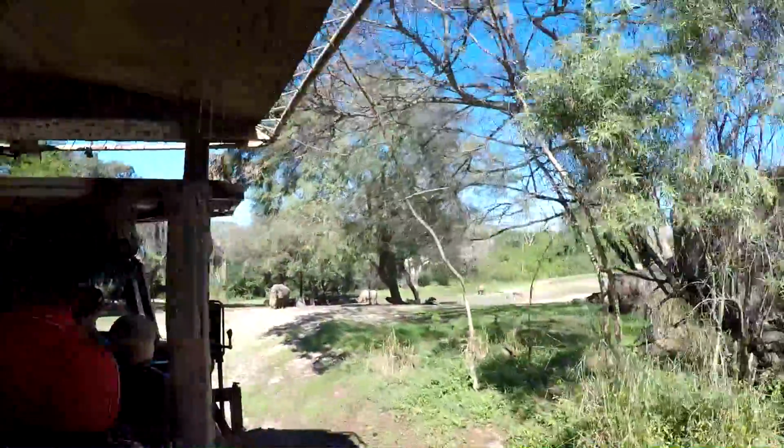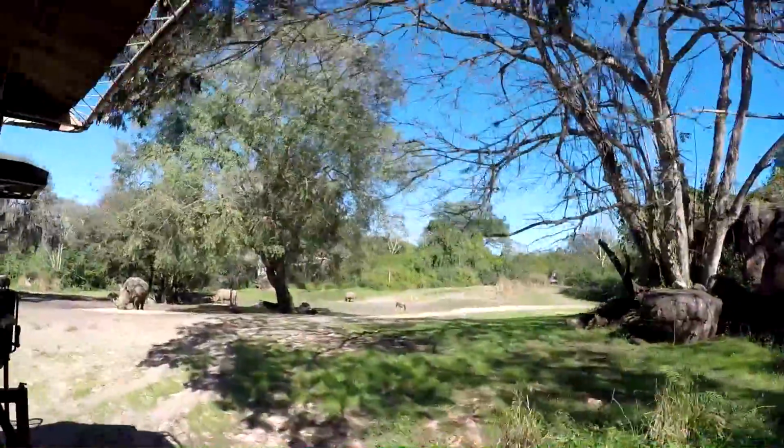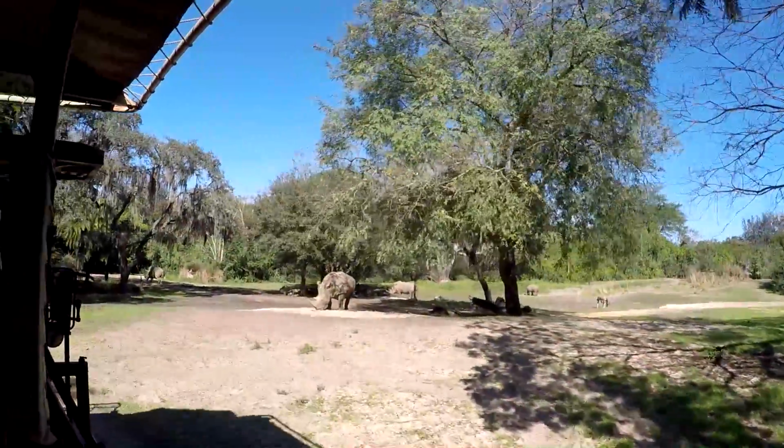On the left-hand side, you'll see the ostrich. They can run speeds of over 40 miles an hour, and lay eggs that weigh between 3 and 5 pounds.